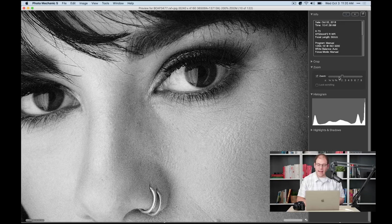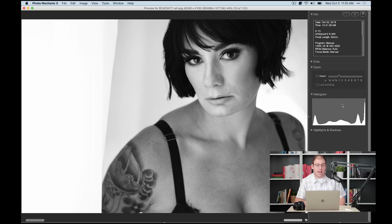I also leave the histogram open just because why not? I've got the space on the right-hand side and I like to see it for quick reference. That way my computer screen isn't leading me in the wrong direction. I can actually see the histogram as I'm judging these images.